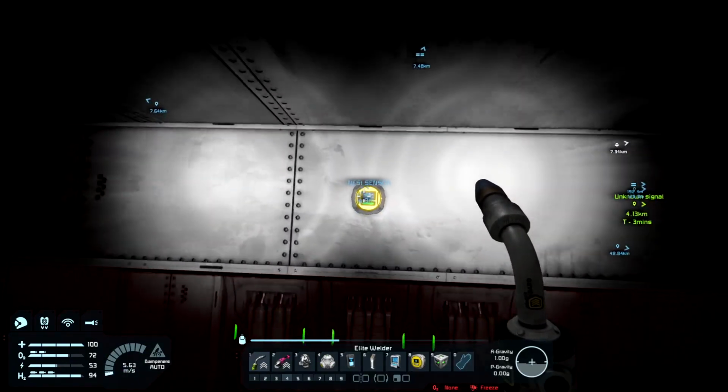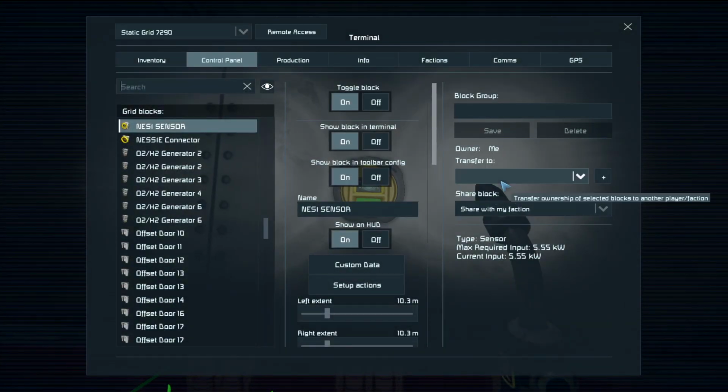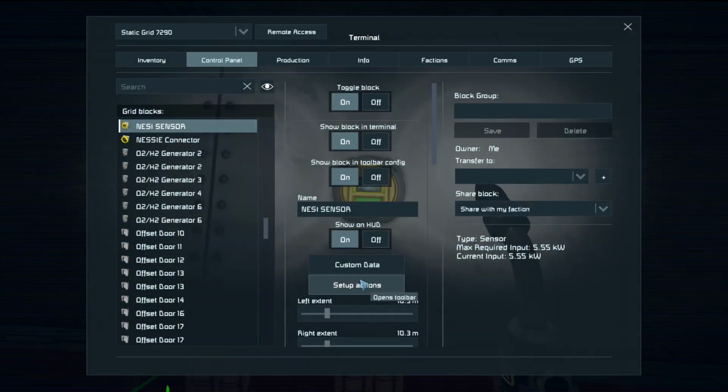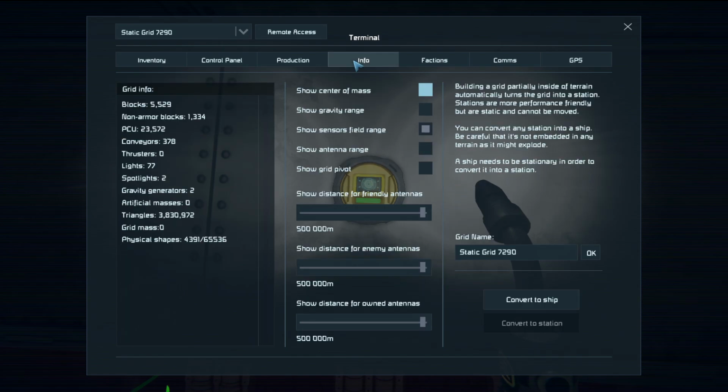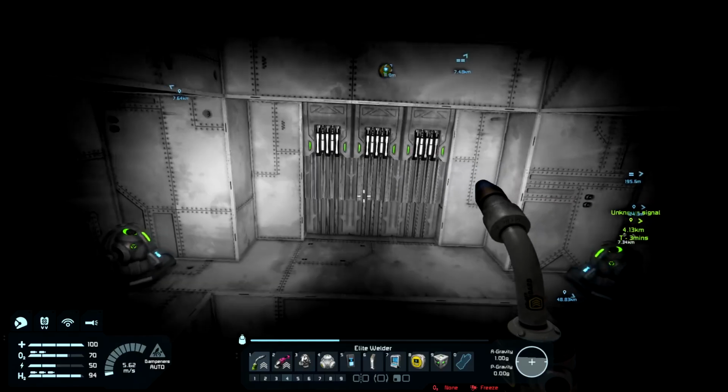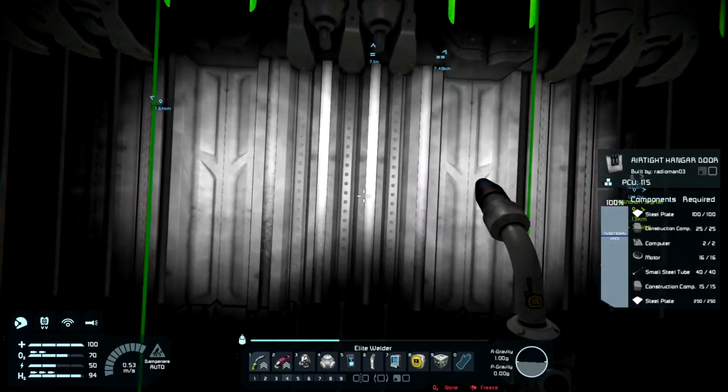Yeah, that's good. Okay, so then I could go to... Is it set up? No, it's not setup actions. Hold on, don't tell me. Info. There it is, info. Take that off. Show center of mass. There we go. That was activated earlier. Okay, so that does that. Now if I come up here like this, it's going to open.